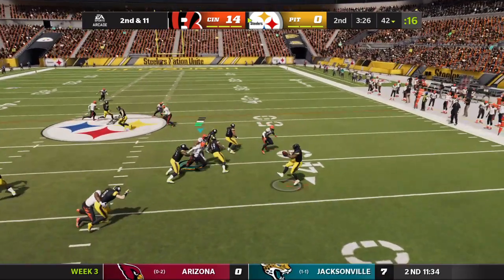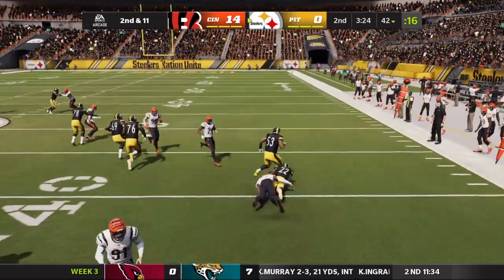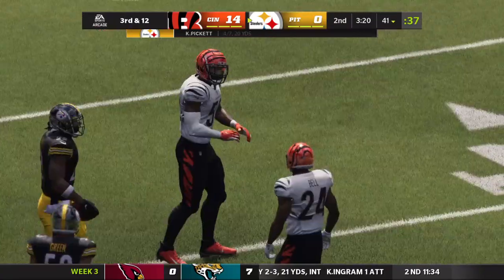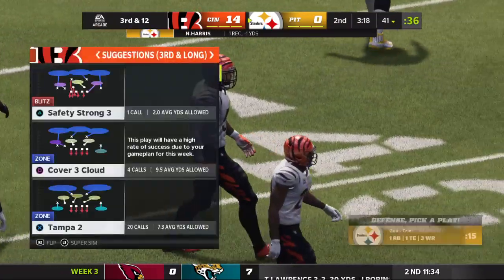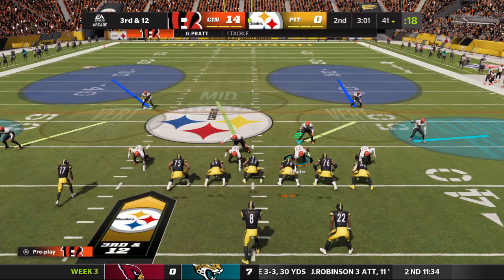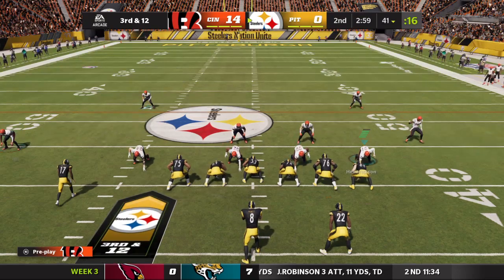To throw on 2nd down. Pickett. It's brought in by Harris. And he'll lose yardage here. Back at the 41. That'll wind up as a loss on the play, so now they're staring at a 3rd down and 12.